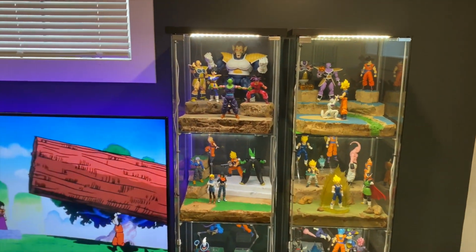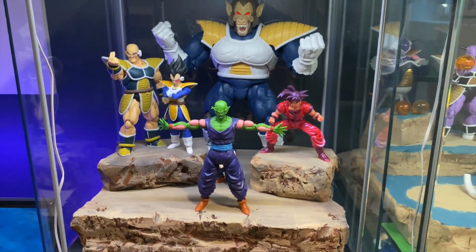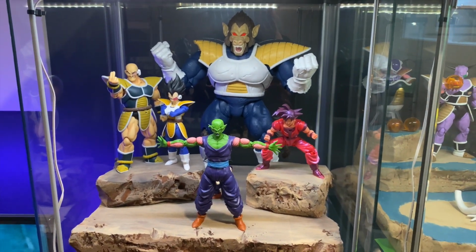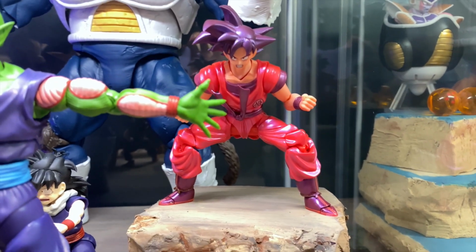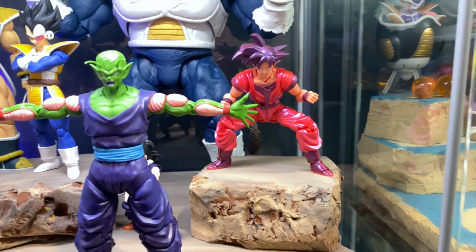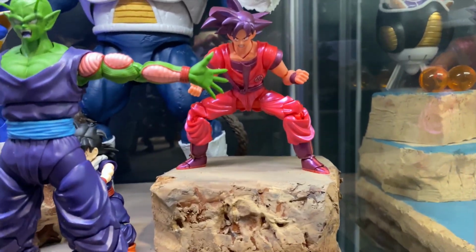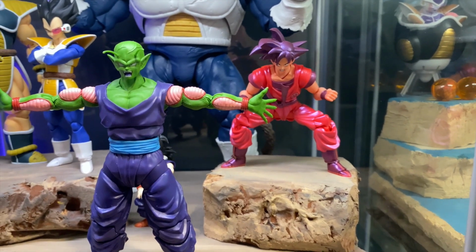But let's get into the first Dragon Ball shelf. Pop this cabinet over and yeah, guys, you guys have been asking. All right, I saw your comments. I said I wasn't gonna do it, but I did it, man. Kaioken Goku in his rightful, accurate canonical spot in the Saiyan Saga. Really looks like he's about to take a poop right there. What? But this is the only change I made to this display.